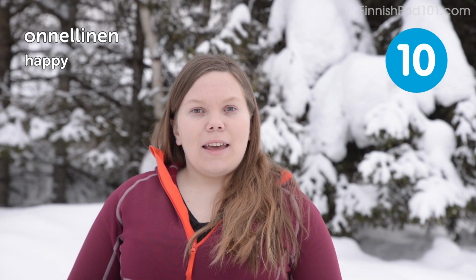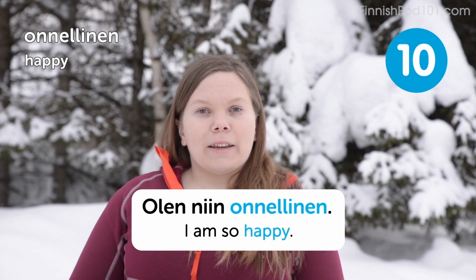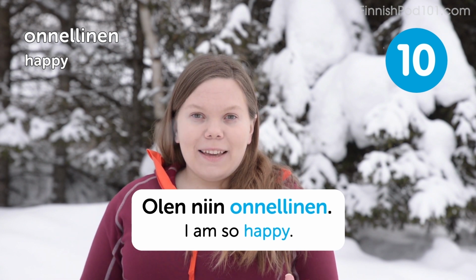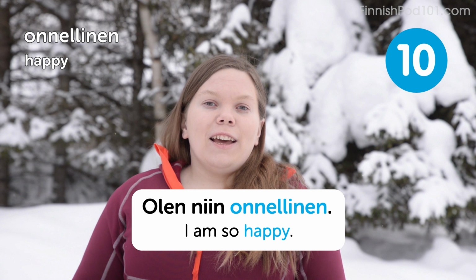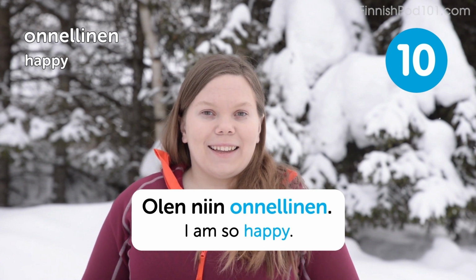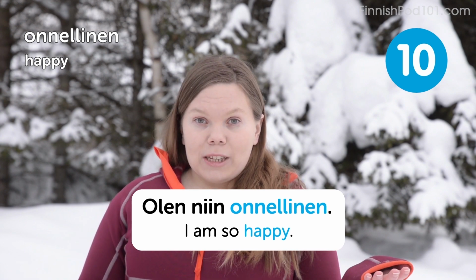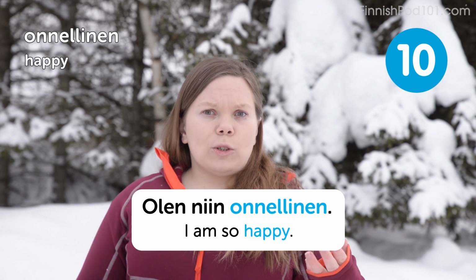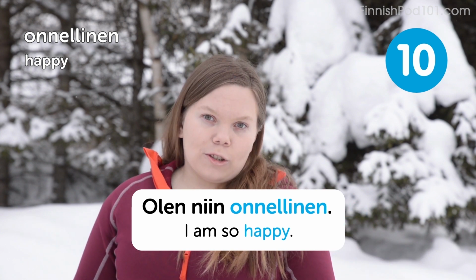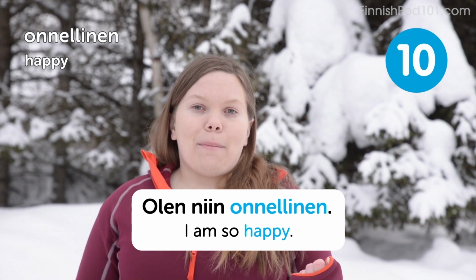Onnellinen. Happy. Olen niin onnellinen. I'm so happy. One of the places that I feel really, really happy is my family's summer cottage. It's in the middle of a forest. Actually, it's in the middle of nowhere, basically. There's no running water, no electricity, no cell phone reception. There's just this house and a river, a field, some forest, and a sauna, of course. We're in Finland, right? That is one of the places I really, really feel happy in.